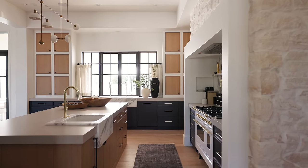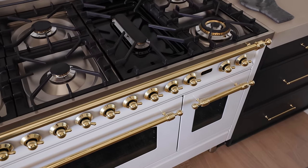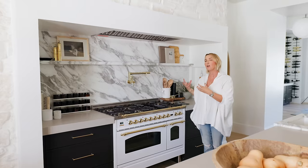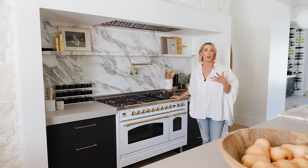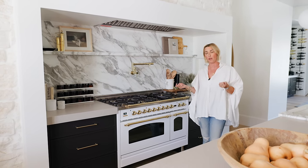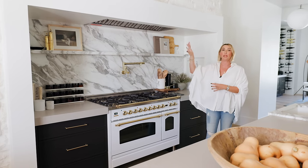This is a 48 inch dual fuel Ilve. We're huge fans of Ilve here at the Lifestyle Co. And we just love the idea of a heritage, kind of forever piece range, is really what we're looking for. We also use Wolf a ton. Either of them are incredible pieces of machinery. I think it's just a difference in look that you're going for. So in this case, we really wanted that kind of heirloom feel, specifically because we're playing off of the stone.